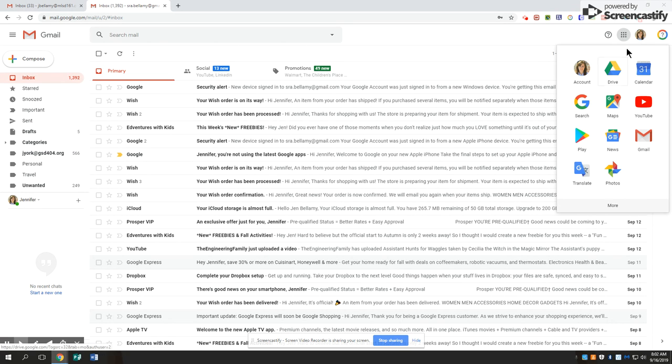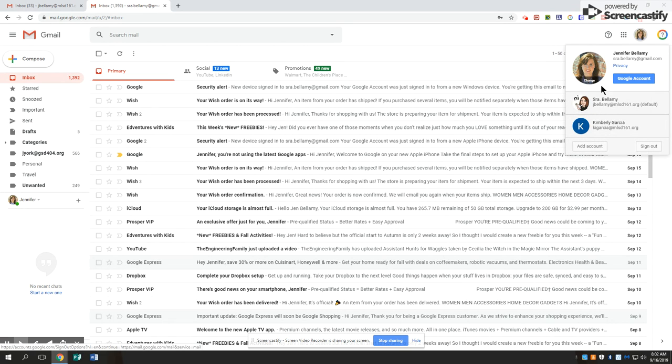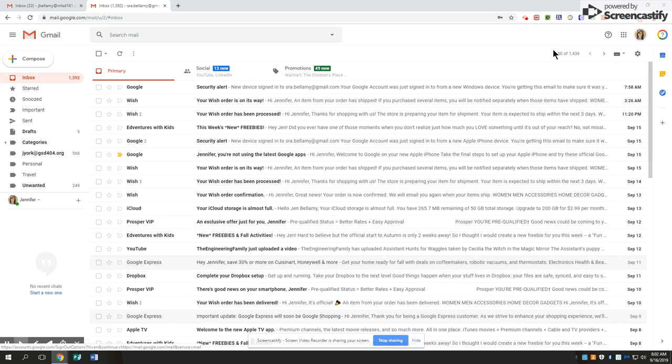Another important factor is if you have multiple Gmail accounts, you can add an account and attach it. So if you have a personal and a school or work one, you can go ahead and do that so you can go between the two. It just depends. But there's a couple of things that are really cool about Gmail.